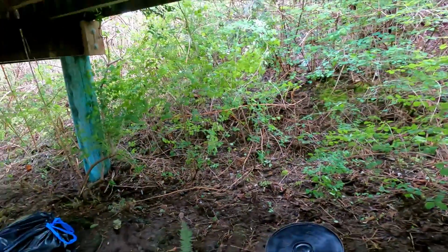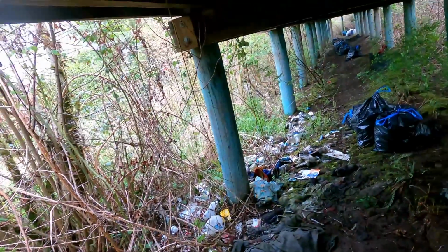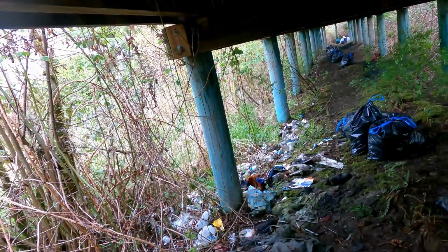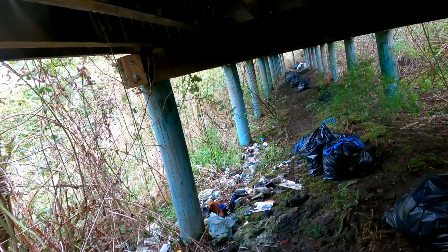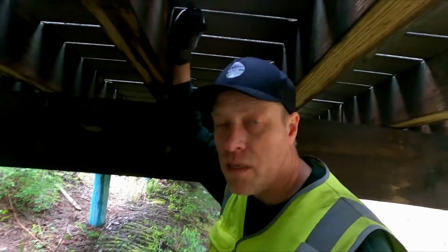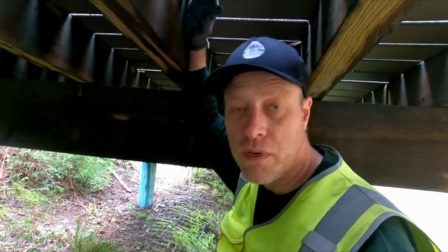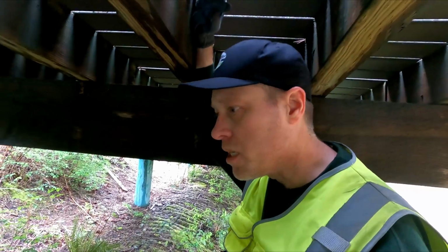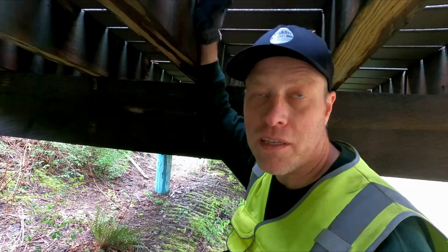Sure, it'll need a second pick. I can already see stuff that I missed, but I've got to get up in the bushes there later. But next time I come down here, we start on this side from wherever it makes sense, probably back at the start there, and just work my way forward again. It's coming along. It's getting dark. I don't know if you saw it on the time lapse, but we had a hailstorm roll through, and it was weird to hear it hitting the wood above you.